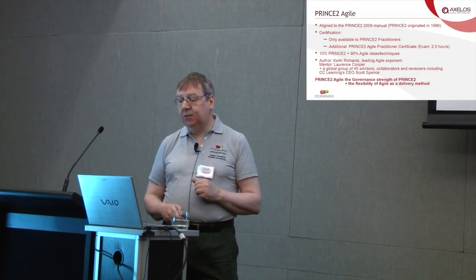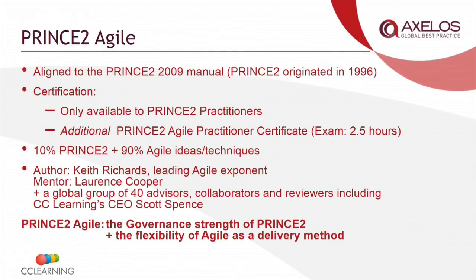So what's in it? Well, let's acknowledge the fact that PRINCE2 is fairly mature. The current edition is 2009, dating back to 1996. If you choose to go down the certification route, you have to be a current PRINCE2 practitioner. If you choose to do the course, there is a presumption you are familiar to the degree required with PRINCE2. It's not a course to teach you PRINCE2. Practical point, it's an additional certificate at practitioner-only level. There's no foundation, for those of you who are familiar with the foundation-practitioner model.